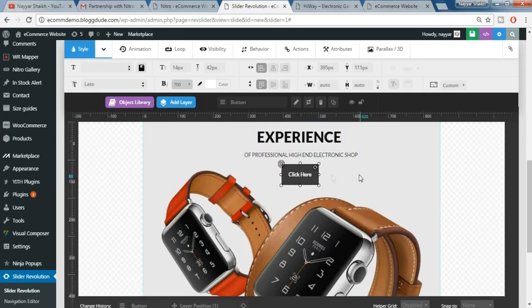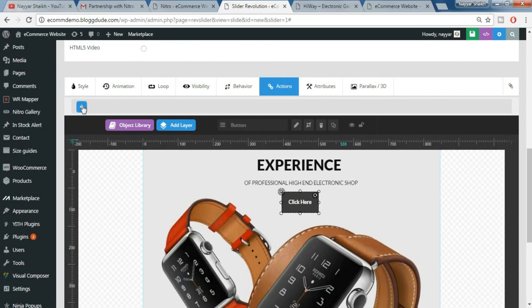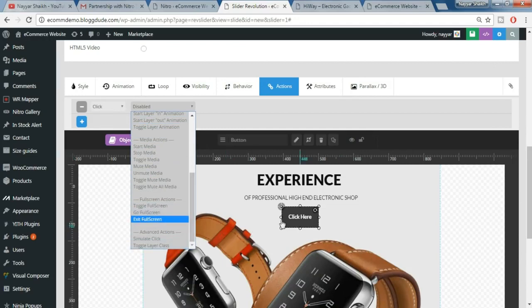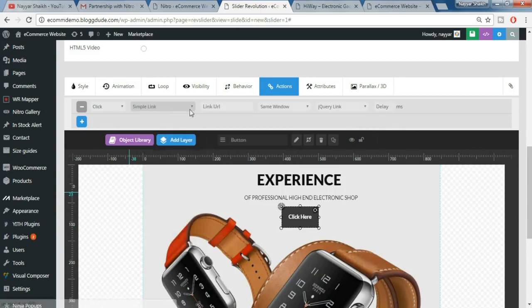Now we can also redirect this button to some page if you want. So from here we have to select the action button and click on this plus button, and on click, as you can see, it is disabled. From here you can select anything you want to happen when someone clicks on this button. Suppose you want to link this to some different page, so select simple link and you can put in that URL over here, the link of the, for example, I want to link that button to my website blogdude.com.